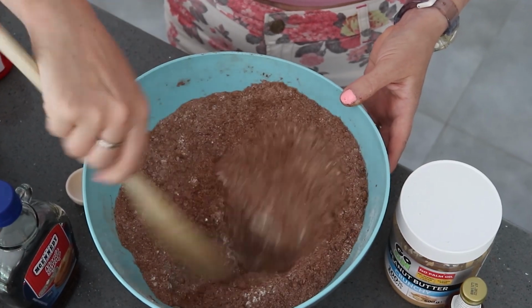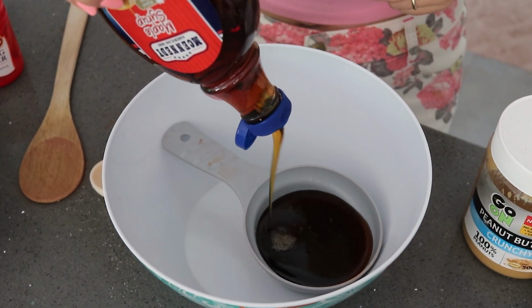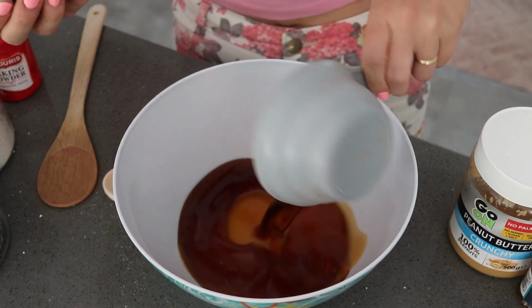I mix my wet ingredients in a separate bowl. 2 cups of maple syrup. Maple syrup is a natural sweetener, full of vitamins, minerals and antioxidants, but it is still a sugar, making these brownies a healthier sweet treat.